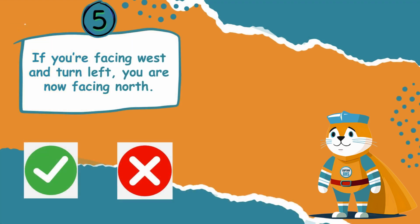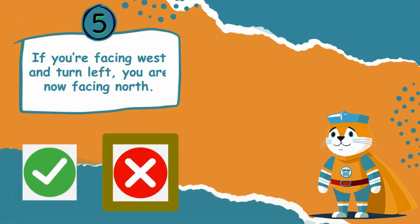If you're facing west and turn left, you are now facing north. Is this statement true or false? No, this statement is false. Turning left from west makes you face south, not north. Good job, kids!